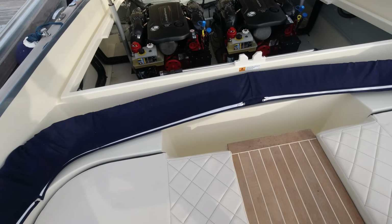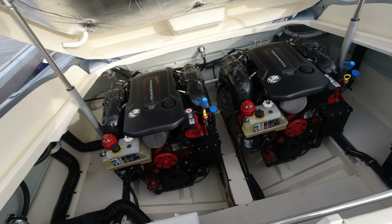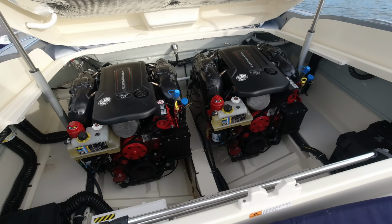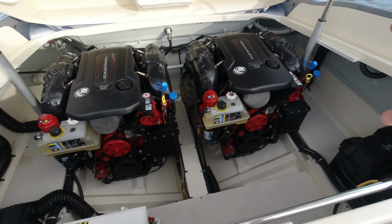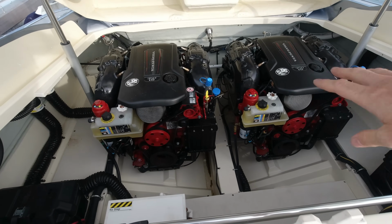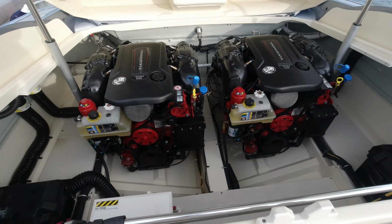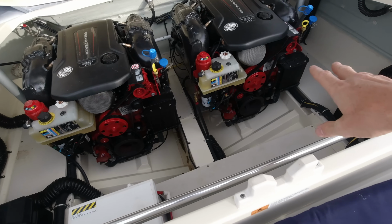So we just come round behind the table. There are various power options on these boats, including a diesel option actually, but I have to say, if you're into something as beautiful as this, it really deserves a pair of V8s in it. So we've got 350 horsepower, a 5.7 V8, very modern engine, catalytic converters, the full works, so it complies with the latest emission regs, with a single serpentine belt on the front, so easy servicing.